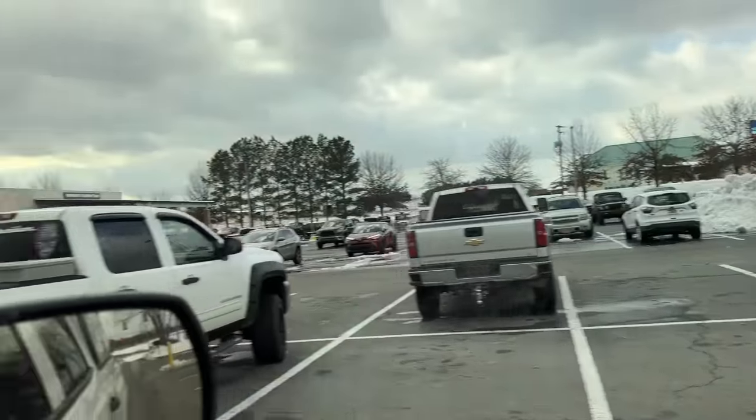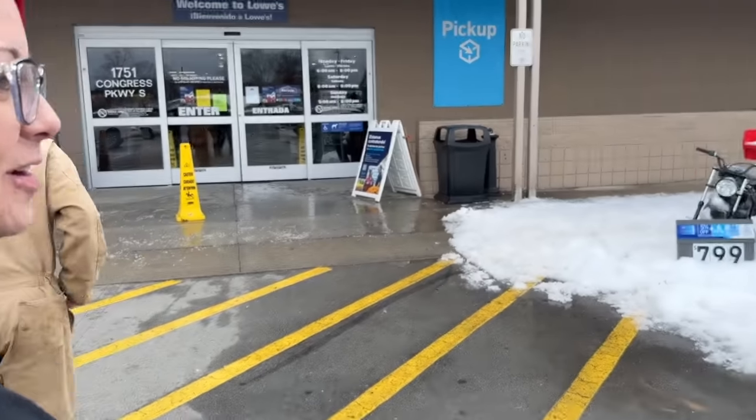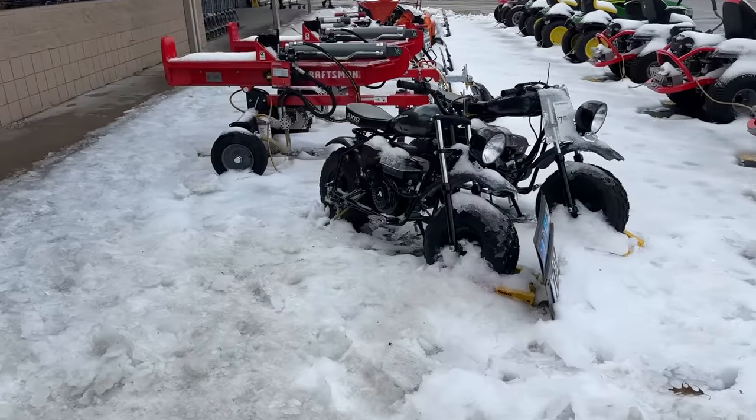What in the world? How many mowers do you think they're selling today? Zero. There's zero turns. I want to get a discount on one. Hey, look right there. I know, I saw them. $800? That seems expensive.